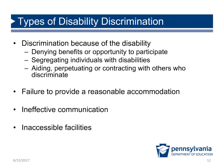Section 504, the ADA, and federal regulations establish several different types of discrimination. There could be general discrimination because of a disability, including denying of benefits or the opportunity to participate in the program. It could be segregating individuals with disabilities. So, for example, requiring participants to sit at a separate table can sometimes constitute discrimination. And aiding or contracting with others who discriminate.